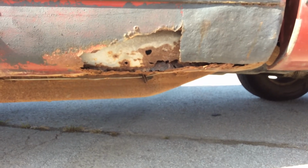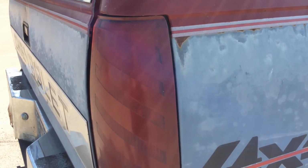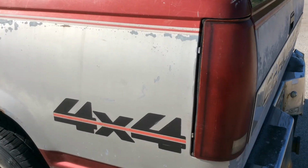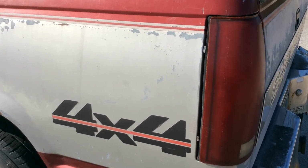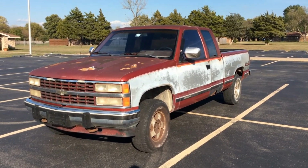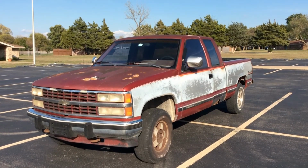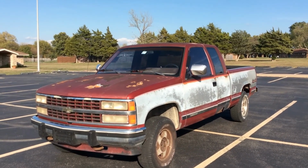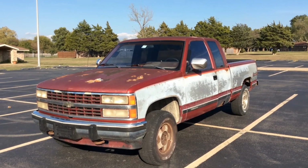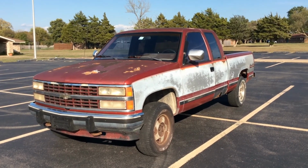Look at that rust. If you take a look at this taillight, you can tell it's got a different pattern than the stock pattern, so it has been replaced apparently at some point. Yeah, here's the brake light on the other side. So despite some of the issues this truck has, think about this. If you had bought this truck brand new and you'd have been willing to fix and repair the mechanical issues that came up from time to time and still drive it and use it, you could have gotten 32 years and 225,000 miles worth of use out of this vehicle.